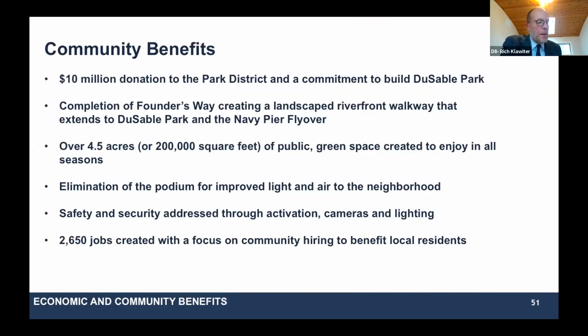The community benefits here are significant and numerous. First, Related will make a $10 million donation to the Park District and a commitment to build DuSable Park. The completion of Founders Way creates a landscaped riverfront walkway that extends to DuSable Park and then to the Navy Pier flyover. Over 4.5 acres of public green space will be created to allow the public to enjoy it in all seasons. The elimination of the podium, as mentioned, will improve light and air for the neighborhood. Safety and security is addressed through extensive cameras and lighting. An estimated 2,650 jobs will be created with a focus on community hiring to benefit local residents. And not on this slide, but we recently calculated that over $70 million in property taxes will be generated over 10 years by this extraordinary project.